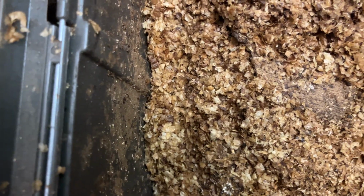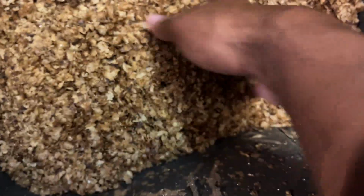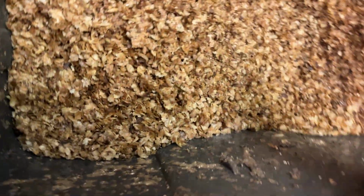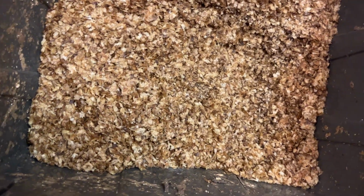Yeah, there is more of a smell to this bin. It's not been the case previously. So I'm gonna go ahead and dig down and see what we're looking at down here, see how the worms have done with this. But it's not rotten smelling, but it also is not the most pleasant.